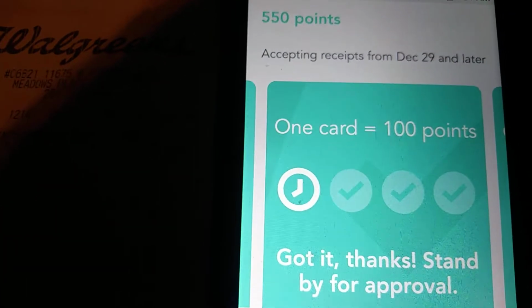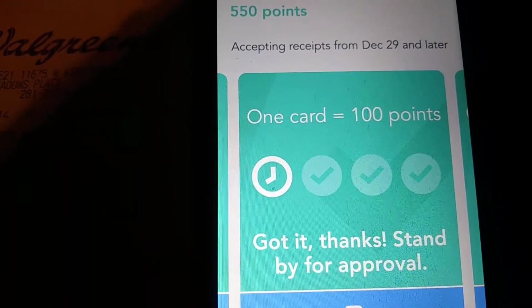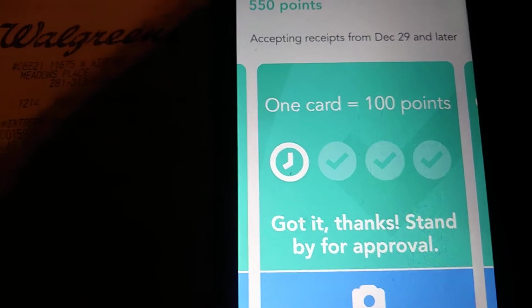It takes about a couple hours for it to actually go through. I just want to make sure that your receipt is after the date that they're accepting, because for right now they're only accepting receipts from December 29th and later. So they just want to make sure the date is correct on that. All right, so that's one app, and like I said, it's 5 cents for every single receipt that you scan. So far we've made 5 cents.